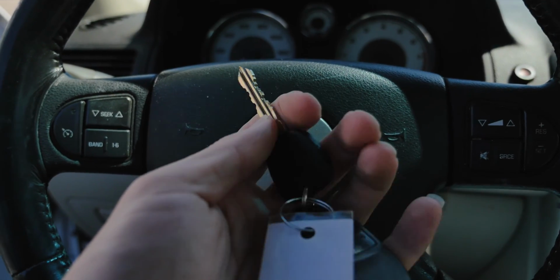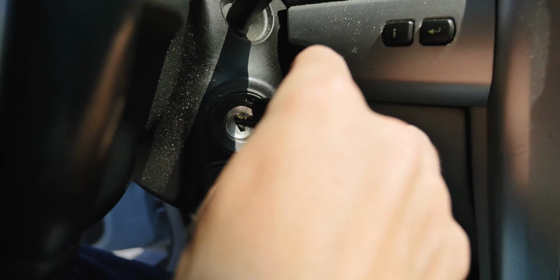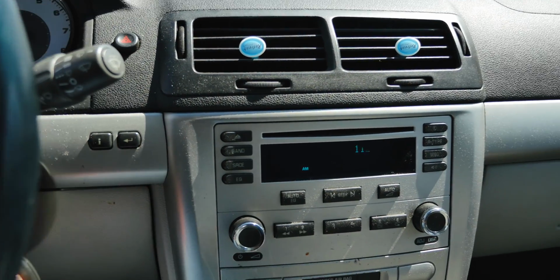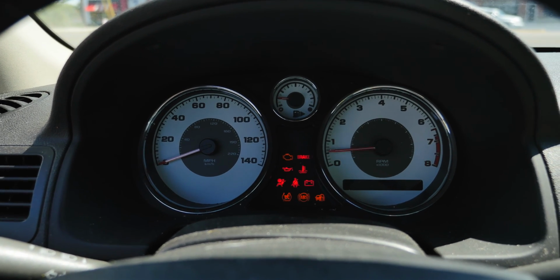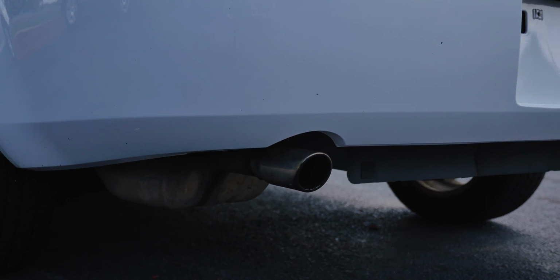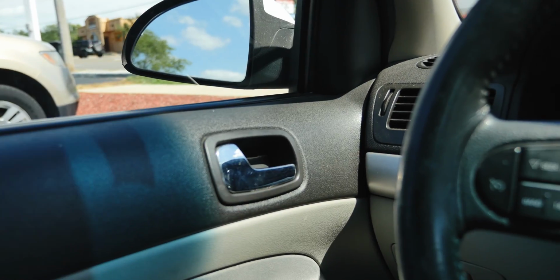And so let's take the key, which does have a fob. And let's go ahead and fire it up. So I'll shut the door and check out the rest of the interior.